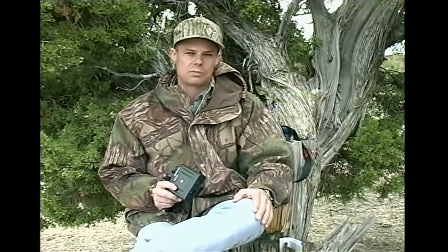Another thing to keep in mind about using these is that it helps a lot to hold them steady. The smaller the target you're trying to range, or the farther away it is, the more important it becomes to hold the unit steady. If you're trying to range something small that's a long ways away, you probably won't be able to get a reading unless you can really hold the unit steady. It helps to find something to lean it against.